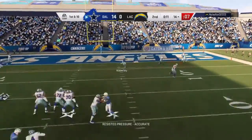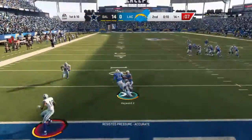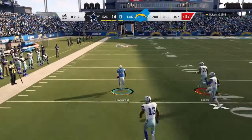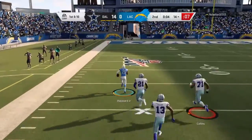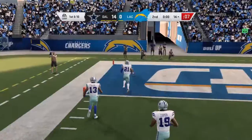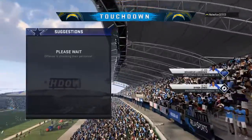A first down throw for Prescott. Into heavy traffic, and it's intercepted. Picked off by Casey Hayward. A big seam, and he might go all the way. Past the 20. And he will score. Touchdown, LA.